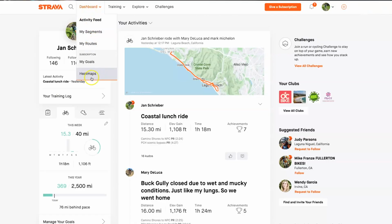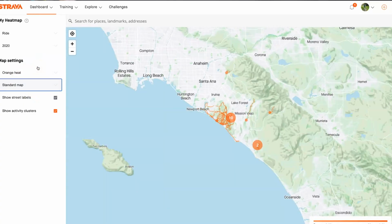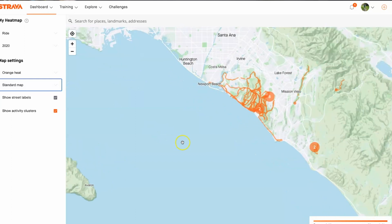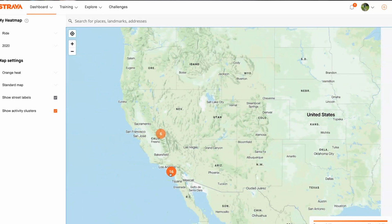Personal heat maps, this is only a desktop feature, and it's kind of a fun one if you want to see where you've ridden over the course of a year or where your activities have been over the course of the year. So in 2020, my activities were here in my little hometown. I didn't venture out very much.